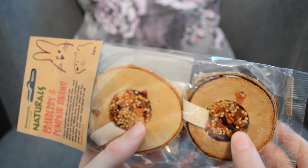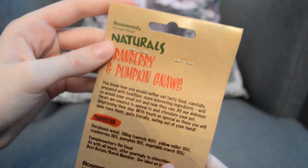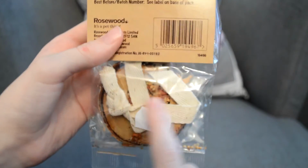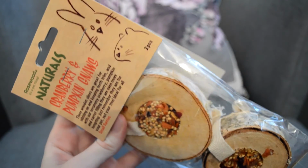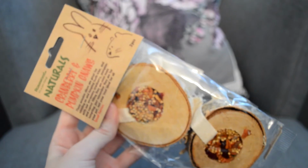They're just stuffed with pumpkin and cranberries and millet and things like that, and I think these are really cute, and they're obviously from the Christmas range, and they come with rope to attach to a barred cage, or I might just put it on the floor with Hamish. So I really like these, and these were £1.64. I think that is a little bit pricey for what they are.